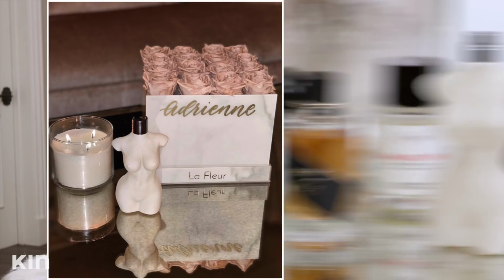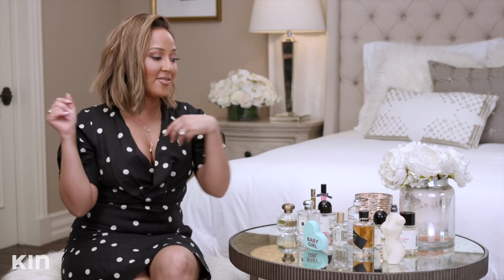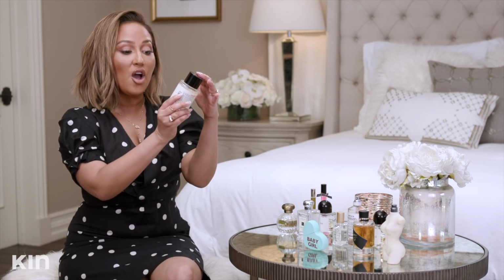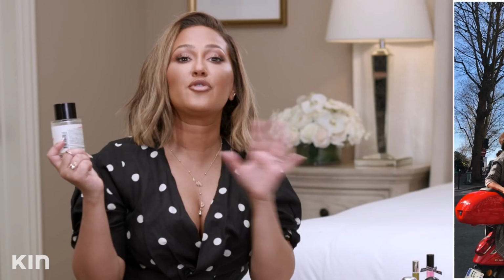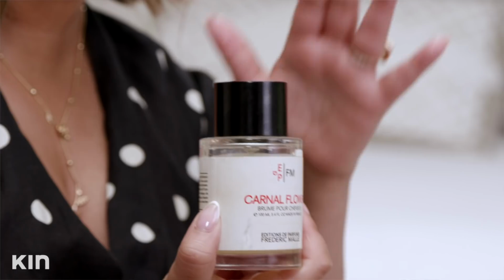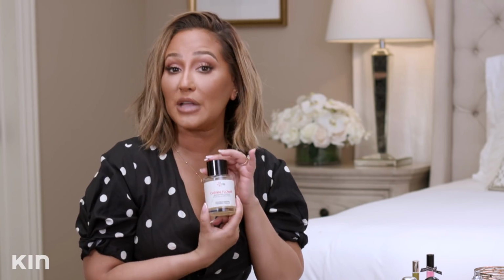It just looks beautiful. Next, we are gonna go to something that's a bit more high-end. This is more of a collector's item piece, and it is Frederic Malle, which if you're ever in Paris, you definitely need to go to Frederic Malle and smell all the scents that they have there. It's an incredible perfumery, and this is one of his most popular perfumes, but it is by Dominique Ropion, and it is called Carnal Flower.